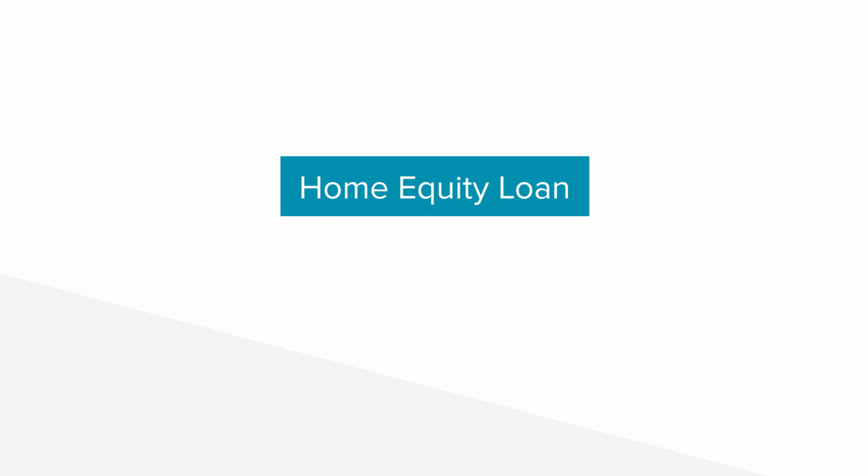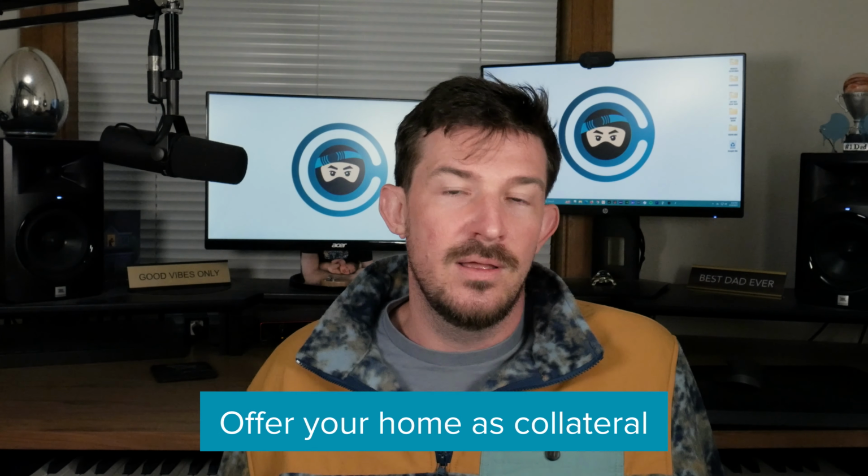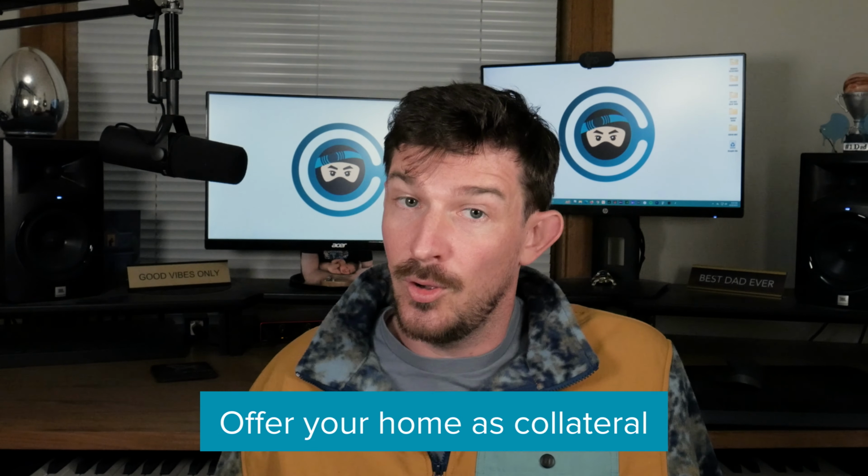You have 2 options, a home equity loan which gives you a lump sum payment, or a HELOC, which gives you a flexible line of credit. Both offer lower interest rates than credit cards because, like the 401k plan, you're offering something valuable as collateral. In this case, your home. So once again, only consider this option if you're confident you can handle the payments and you've got stable income.